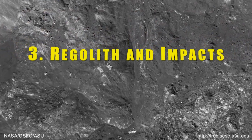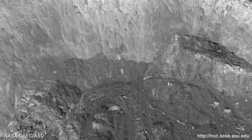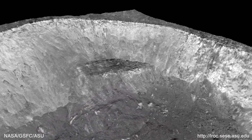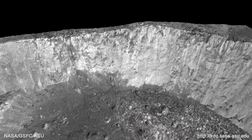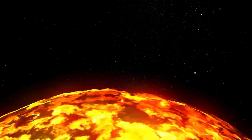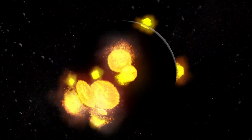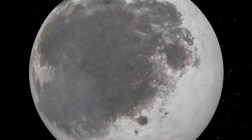The third area of focus is on the moon's surface, its regolith and impact craters. We want to know how impact craters break down, and if different ejected materials might degrade at different rates. These studies will give us a better understanding of the mineral and chemical makeup of the lunar surface and subsurface. This information can tell us how the moon has changed over hundreds of millions or billions of years.